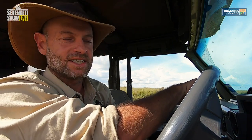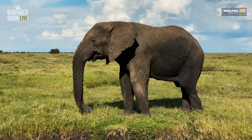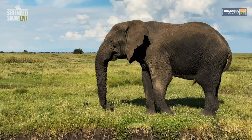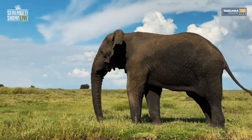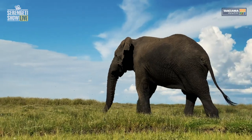He's now pretending to eat, but he seems okay. He gave us one shake of the head. Since then he's calmed down. You can see the gland on the side of his head. That's generally an elephant that's about to go into musk. You can see how high he's carrying his head.